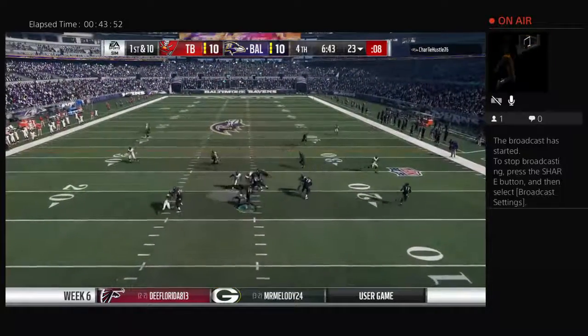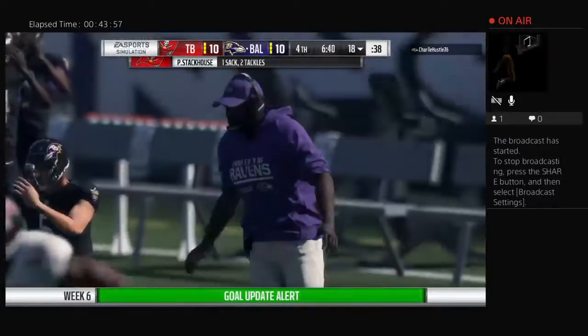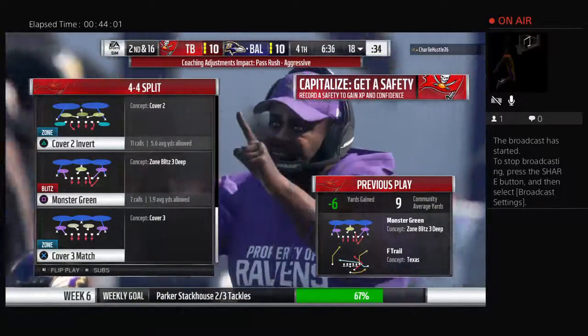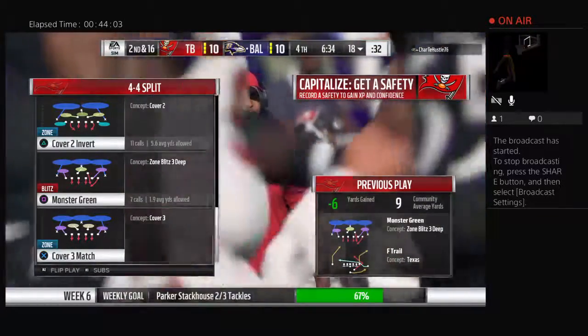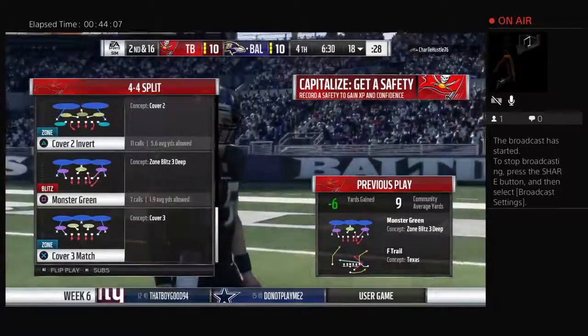On 1st and 10, here's Breeze. Rush coming, and he's taken down. The amount of sacks that they've absorbed in this game is absolutely extraordinary. Let's just face it. This offensive line, flat out, cannot handle this pass rush. It's been demonstrated time and time again.